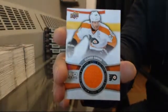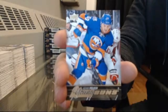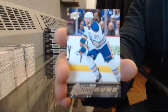Game used jersey for Philly, Claude Giroux. Young Guns for the Islanders, Adam Pelech. For Edmonton, David Musil.